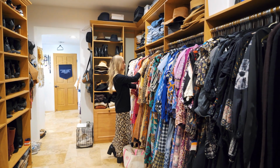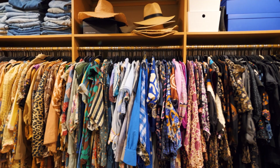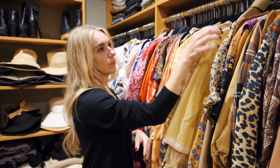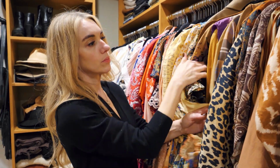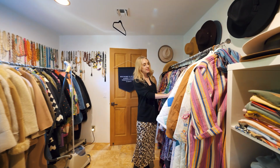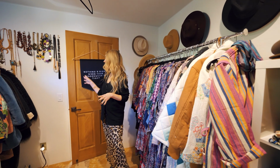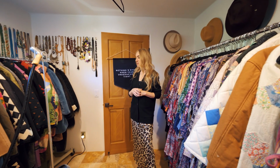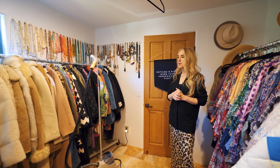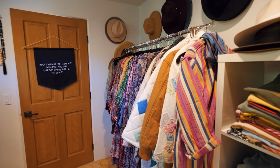So I have all my dresses here. I have all the shoes, and then I have a special vintage section back here where I keep coats and vintage. I have my vintage Indian dresses here, and all of my coats, a lot of which were acquired in the Colorado chapter of my life. But it gets cold enough in the canyon, so I actually wear them here in LA too.